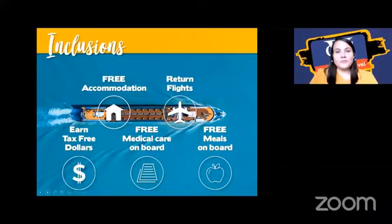You also do get free meals whilst on board. So your meals are prepared by professional chefs. So you will, of course, get your 3 meals and your snacks a day. So, of course, all that is covered. So this really is a unique way to travel the world, see all those lovely places that you'd like to tick off on your bucket list, whilst being able to save some money.